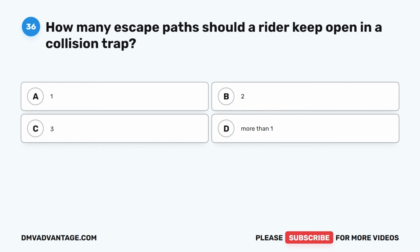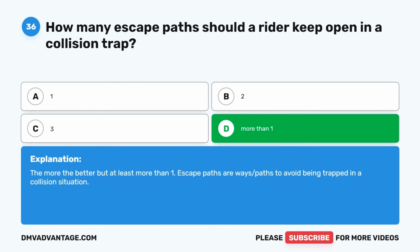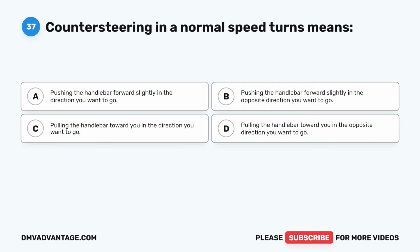Question 36. How many escape paths should a rider keep open in a collision trap? A. 1. B. 2. C. 3. D. More than 1. The correct answer is D. More than 1. The more the better, but at least more than 1. Escape paths are paths to avoid being trapped in a collision situation.